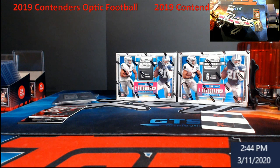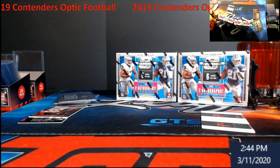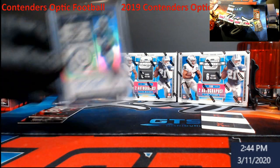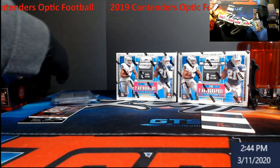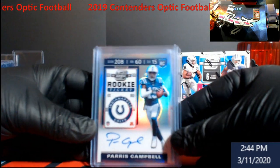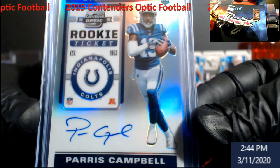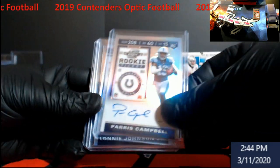That's really weird, that top loader. It looks like it went through the scuff machine. It was in the middle of the pack, brand new pack. So, Paris Campbell. Overall, my streak continues. I'm not pulling anything big out of these things. Paris Campbell, rookie auto.